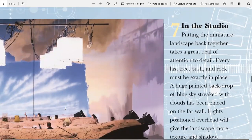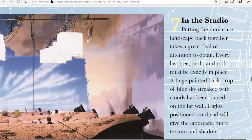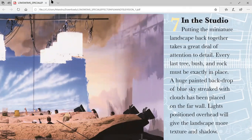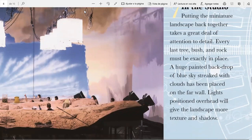7. In the studio. Putting the miniature landscape back together takes a great deal of attention to detail. Every last tree, bush, and rock must be exactly in place. A huge painted backdrop of blue sky, streaked with clouds, has been placed on the far wall. Lights positioned overhead will give the landscape more texture and shadow.